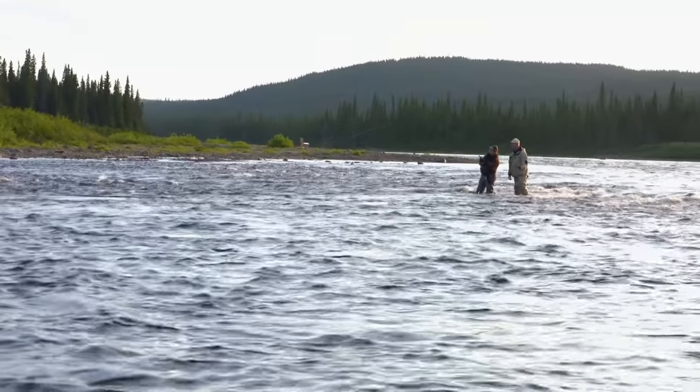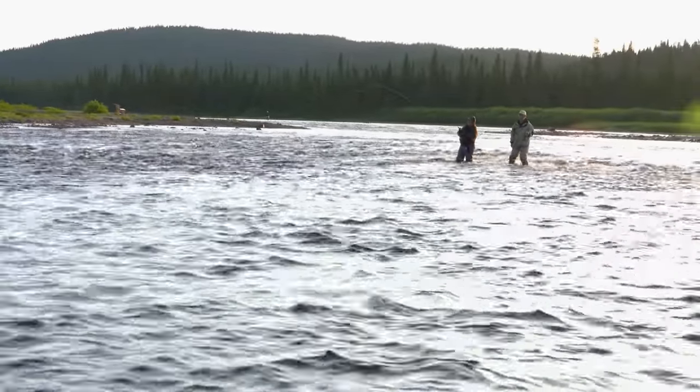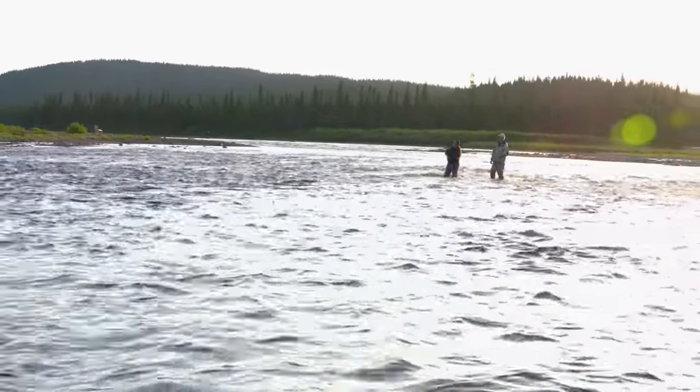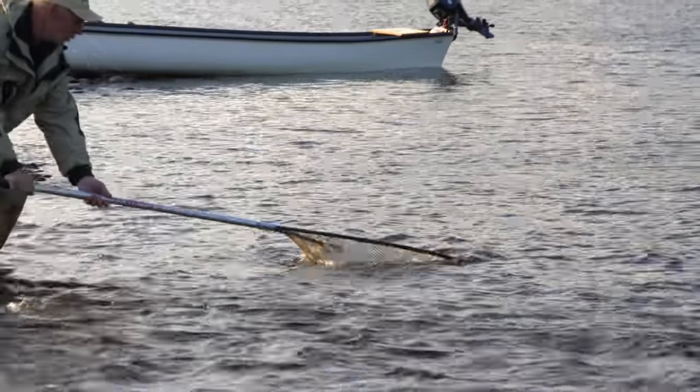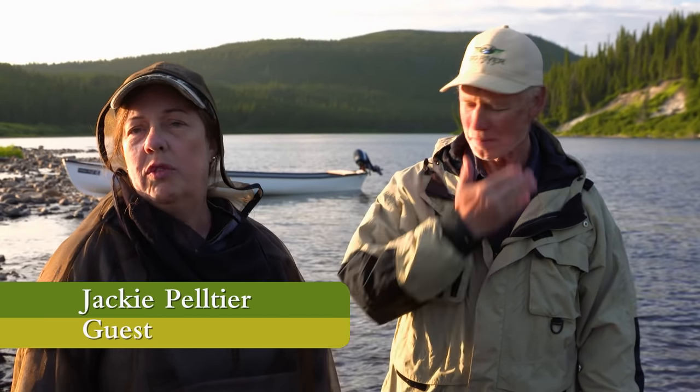The level of service has been great. The guides have been phenomenal. Woody's been really good to me. He's been very patient, very giving of his knowledge, and a lot of it I'll take away with me. The service inside has been fantastic. They're very accommodating. The food has been great. They accommodate us with a few special requests. And we've been getting fantastic service. They've been so good to us.